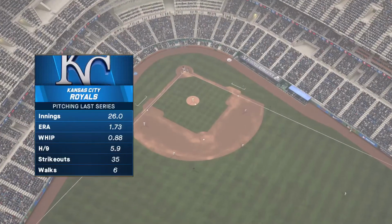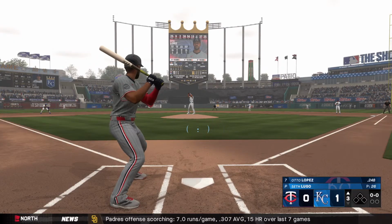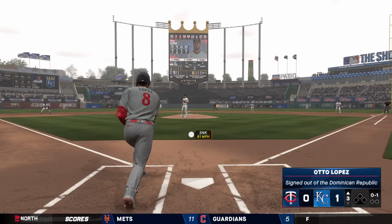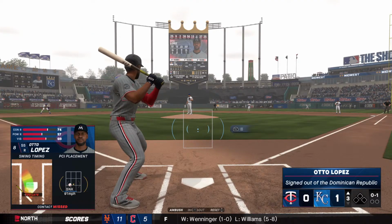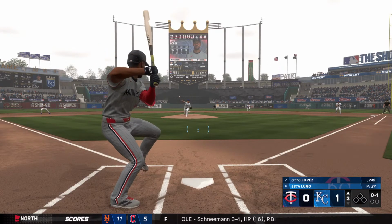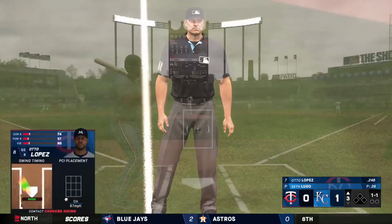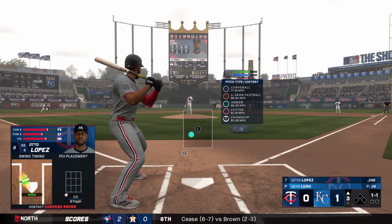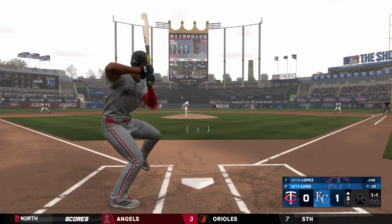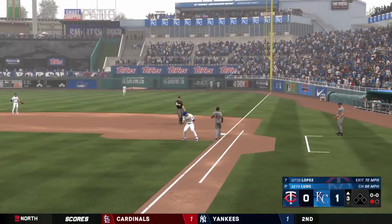Welcome back. And coming off a series where the pitching was outstanding, we take a look at those numbers. Lopez hitting 7th in today's lineup, and he was born in the Dominican Republic. Lopez checks his swing. Now an appeal to first. Did not go. Ripped to third and picked on a hop. And one away in the top of the 3rd.